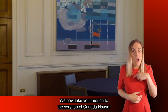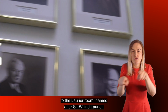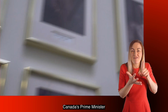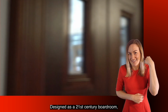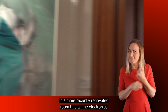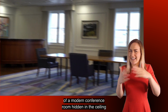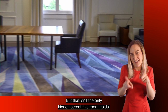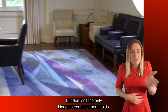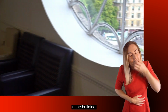We now take you through to the very top of Canada House, to the Laurier Room, named after Sir Wilfrid Laurier, Canada's Prime Minister during Queen Victoria's Diamond Jubilee. Designed as a 21st century boardroom, this more recently renovated room has all the electronics of a modern conference room hidden in the ceiling and doubles as a reception room in the evenings. But that isn't the only hidden secret this room holds. The Laurier Room is home to some of the best views in the building.